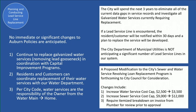This is a difficult project for some communities because, for instance, for Auburn, our code says that the water service and the sewer service is the customer's responsibility from the main to their house. And that can get pretty costly. So if you had a lead service line, say you're in the city of Syracuse with that same type of code, that could be a $5,000 or $6,000 expense, maybe more, to replace their service line if it was lead. Here we're so fortunate that we don't have those lead service lines.